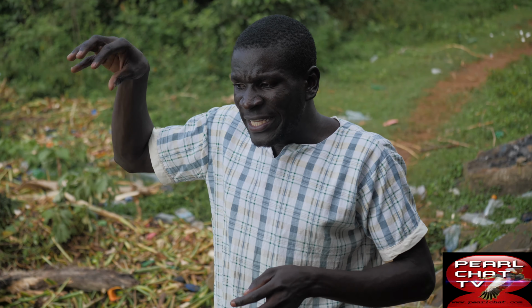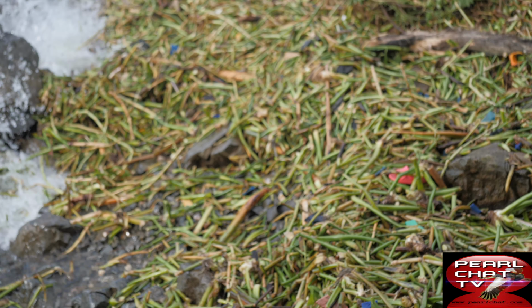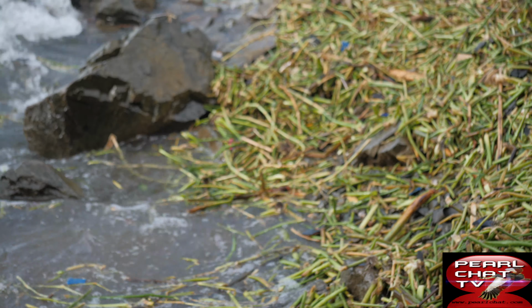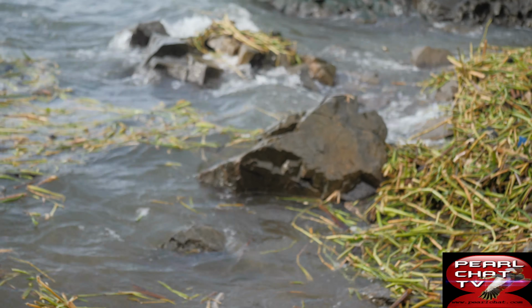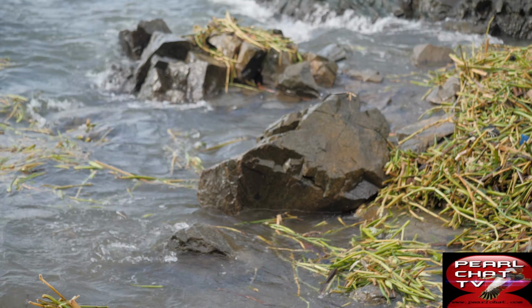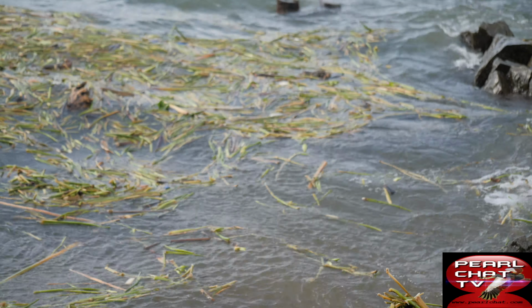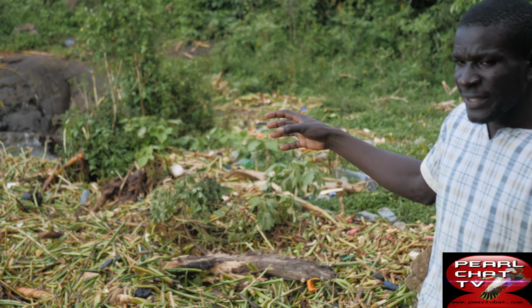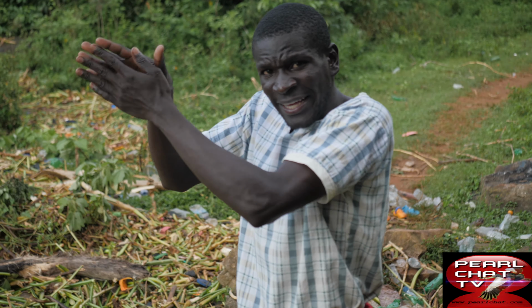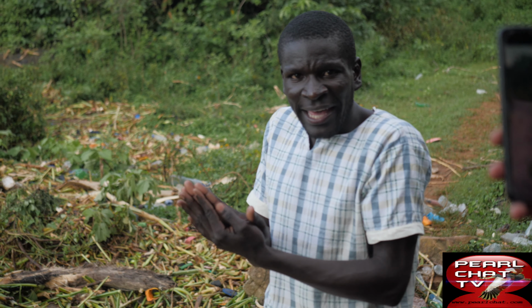Basically what the guide is saying is this particular location is what you call Itanda store, or Itanda stop. The river now comes and literally turns around from here. The water turns around from here and then goes and makes its way towards the Mediterranean. It's saying that this part is also known as the graveyard of River Nile.